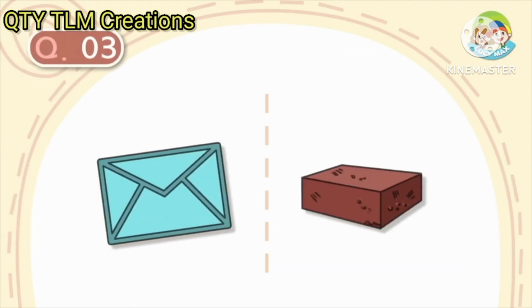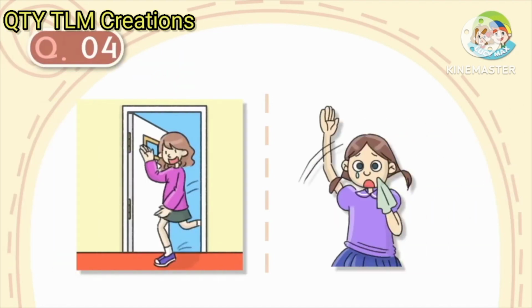Question number 3. It is a rectangle. We put a letter in it. Question number 4. The girl is waving her hand. She is crying.